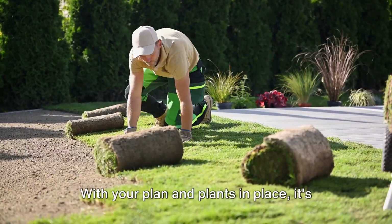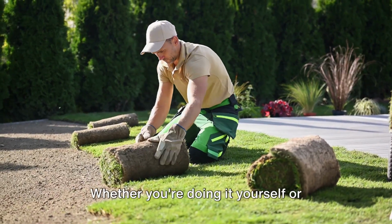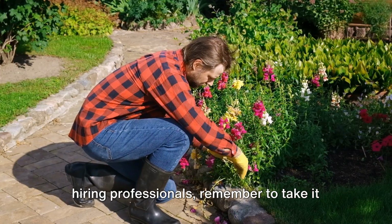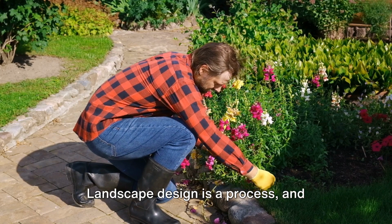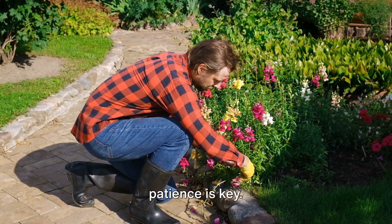With your plan and plants in place, it's time to start creating. Whether you're doing it yourself or hiring professionals, remember to take it one step at a time. Landscape design is a process, and patience is key.